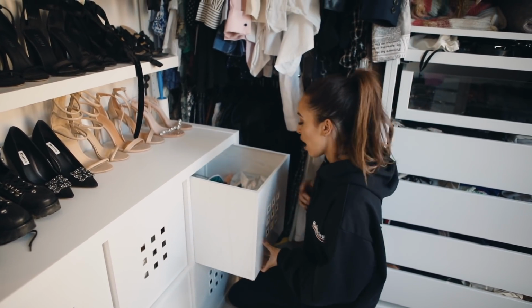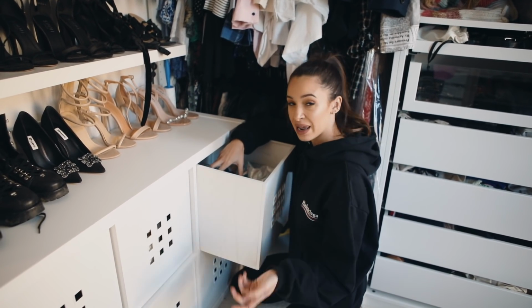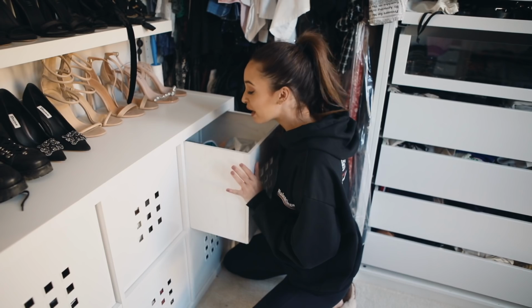Nearly there, guys. Up here, all lip products. So I've got lip pencils, stains, liquid lipsticks, regular lipsticks, lip balms, lip glosses, anything that's gonna go on your lips is in here.